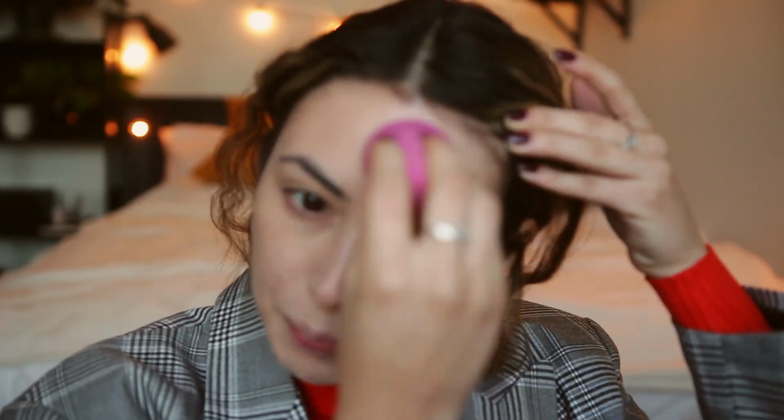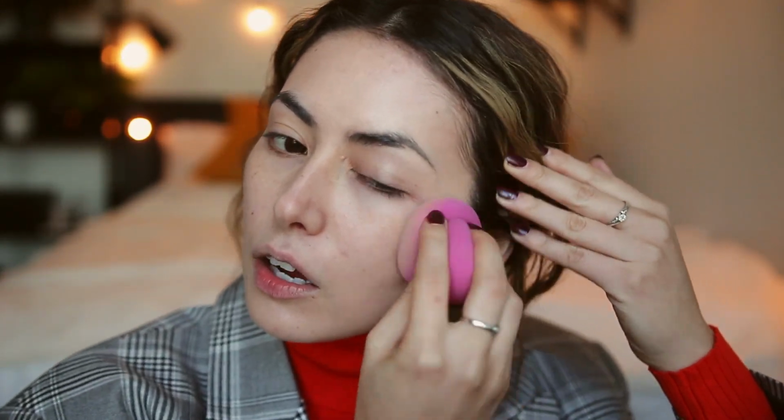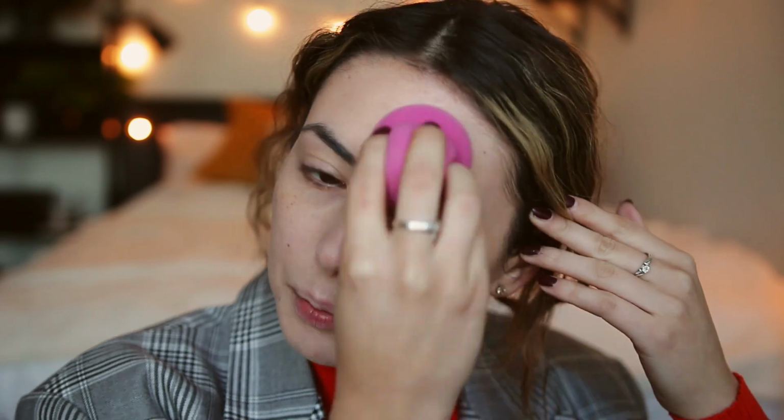When I'm blending it in, it feels very tacky, I guess, almost like jelly. You definitely need to use a lot of the product though if you need to cover your entire face, because a little does not go a long way and it kind of gets soaked up really, really quickly. I think I'll have to try it out with this brush to see if that works better, because with a sponge I'm just not able to cover my entire face.